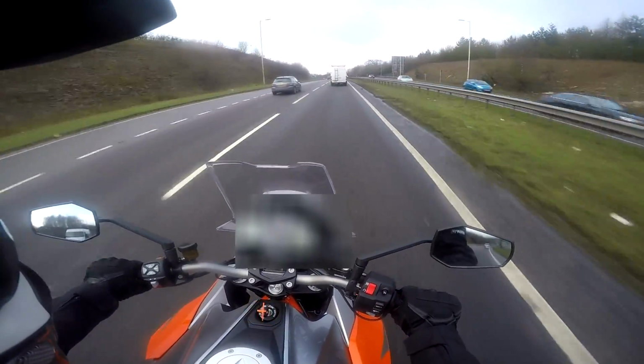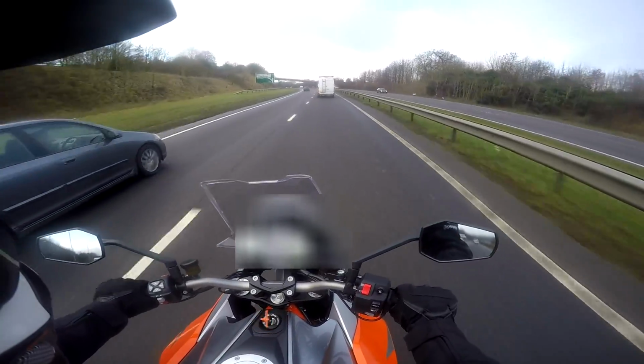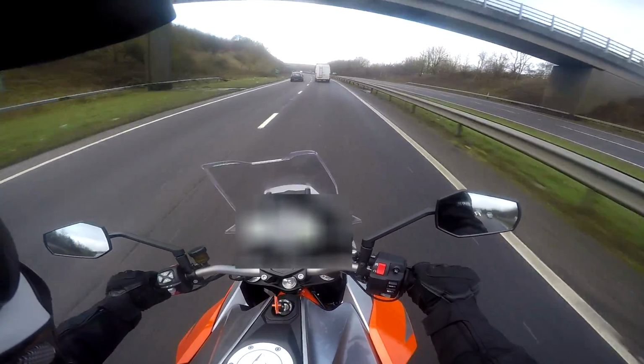Suspension is, I'd say, on the firm side, but it's completely appropriate for this sort of bike. It's certainly not uncomfortable. I mean, coupled with the hard seat, you could be bouncing all over the place, but actually it just gives you a nice feel for the road.